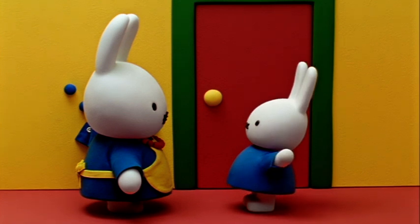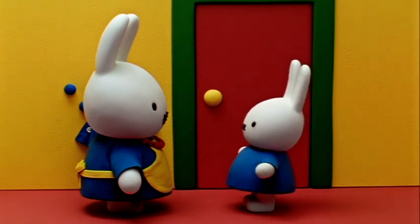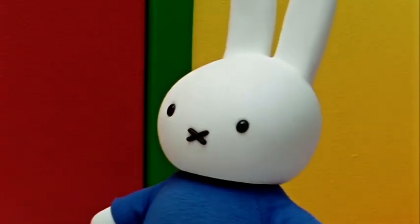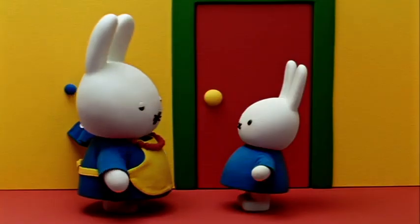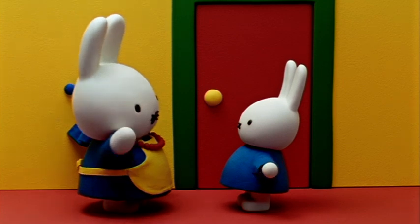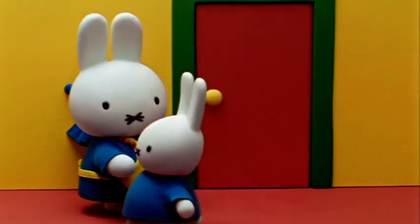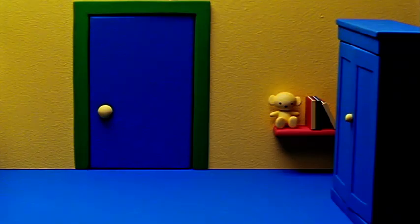"I have a surprise, Mother," said Miffy. "A very nice surprise. Do you want to guess where my surprise is hidden?" "Oh, yes. I think it's in your room," said Miffy's mother. So they went to Miffy's room.